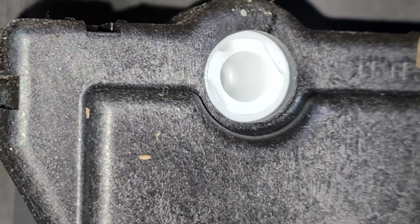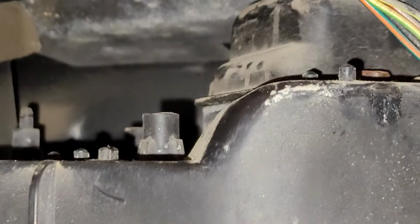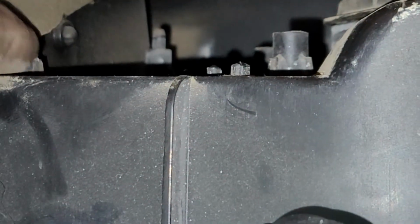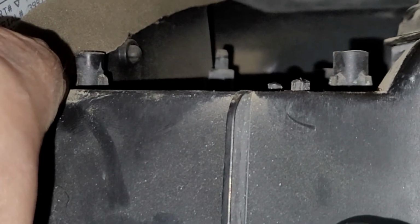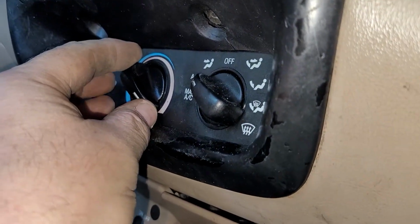So now I'm going to try to get this thing installed, and I also got to see what actually is supposed to hold this in place. Because sometimes it just clips down and snaps in place. Sometimes there's actually screws that'll go through these little towers here. But let's go ahead and find out. Alright, so now I got it up in place, and I got hot air coming through, so now I'm going to put this thing to cold. See if it actually changes.